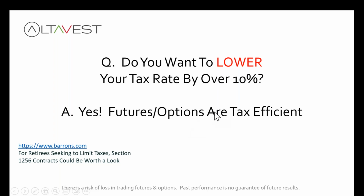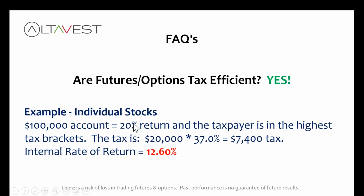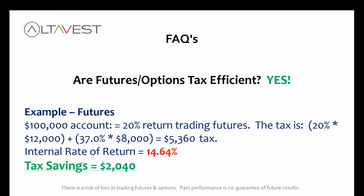Do you want to lower your tax rate? What about tax efficiency? Something people do not spend enough attention on. If you're trading individual stocks and day trading, you are not tax efficient. In this example, you'd have a $7,400 tax liability if you're trading individual stocks. But if you're trading with us in that same example, your tax liability is $5,360, a tax savings of over $2,000 simply because of the tax efficiency in our space.